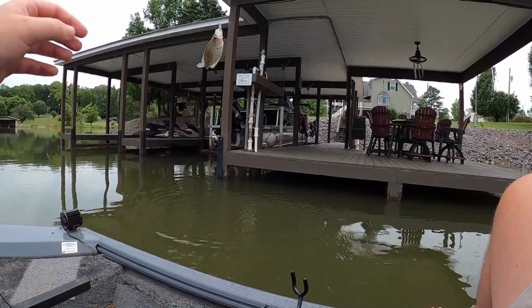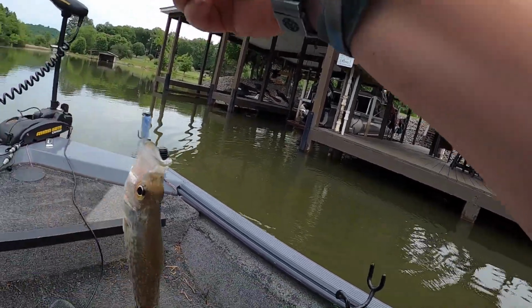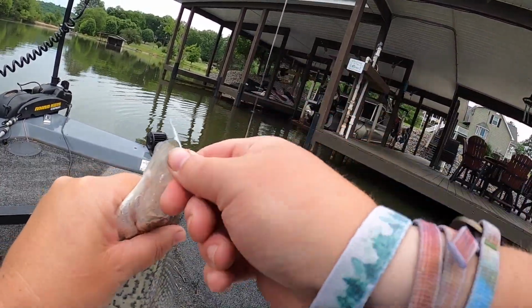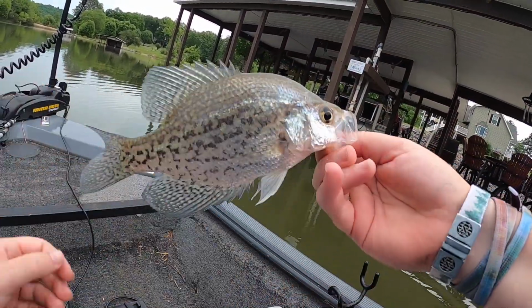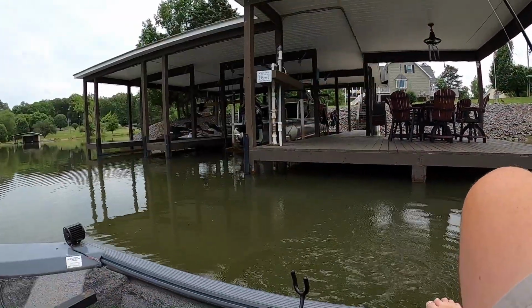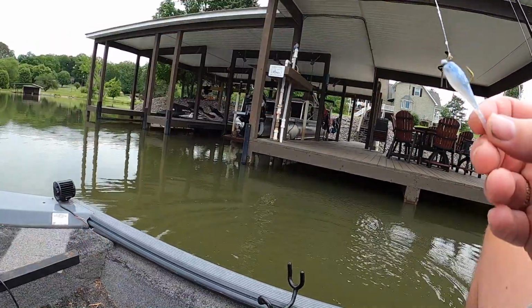Ooh, that's a thick one. I don't know if he's a keeper or not. I don't think so. We'll let him go. He's thick. He's really what I'd like to have, a little bit thicker crappies. Let's let him go. Nice little fish. Crappie day.